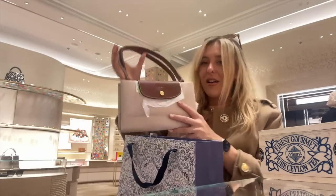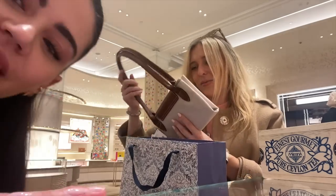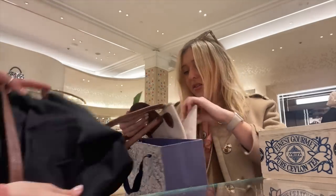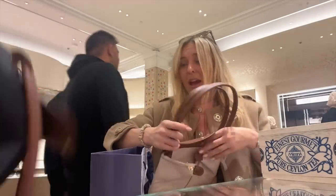Oh, is it gorgeous? Look at the colour. Oh my god. I'm obsessed. No black. See, she says no black. And I'm wearing black shorts and a black outfit. I want to buy the same one. Mine's a bit old. Oh my gosh. So, I have the black one, but I actually gave it to my mum.